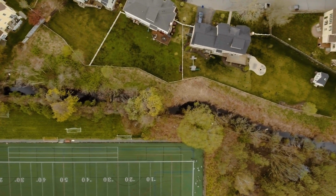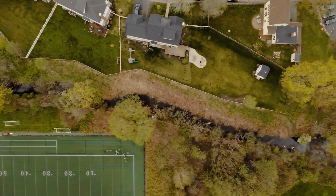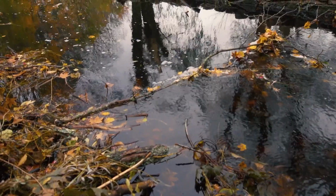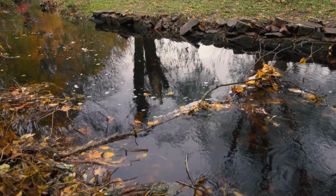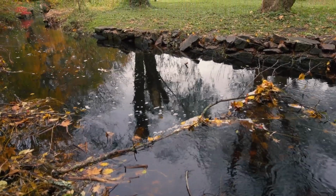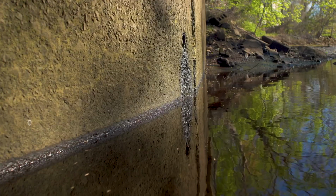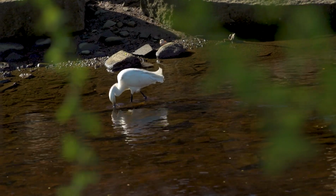As the brook flows past residential backyards, residents can do quite a bit to help it stay healthy. Increasing the number of natural plantings that serve as a buffer can help stop leaves and other yard waste from going into the water. Reducing or eliminating the use of fertilizers and pesticides, which can run into the brook, will also protect fish and wildlife.